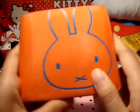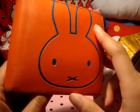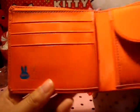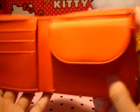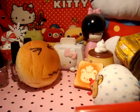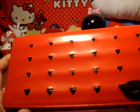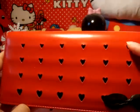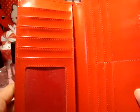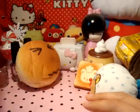The next item is a Miffy wallet, and it's bright neon orange with navy blue outlining. There's Miffy detailing there, and compartments. The next item is another wallet, and it is bright cherry red, with black hearts and black bows. And it's really kawaii, there's tons of compartments, and I love that about wallets.